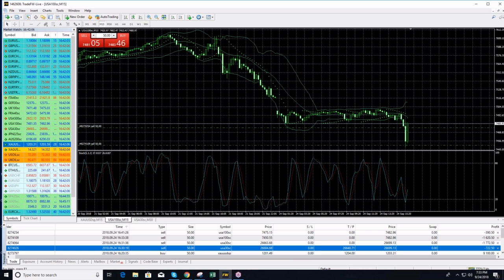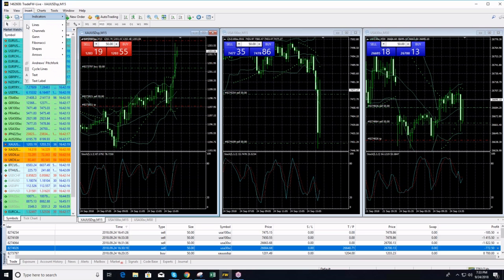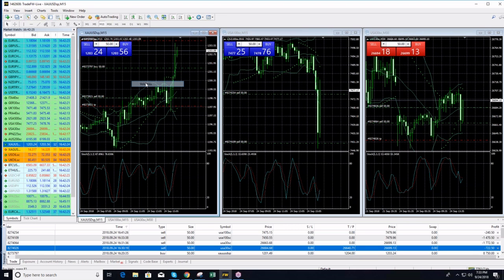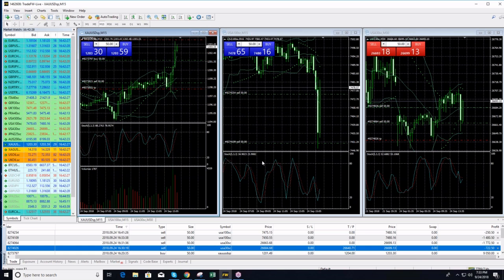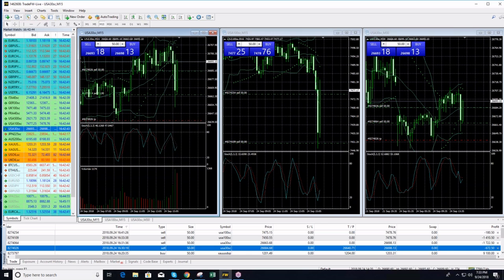Oh, this is USA 100. I shorted again USA 100. Let me put also the volumes. Wait a minute. Okay, hold on for a moment. I'm checking now also the volumes. Yeah, they increased here, and USA 30. Oh, okay. Now it's just time for USA 30 to start dropping.